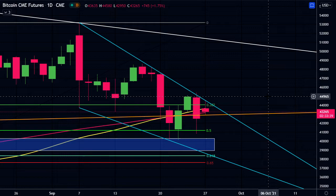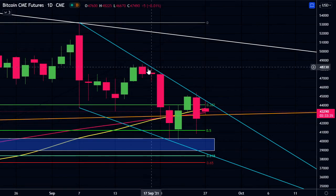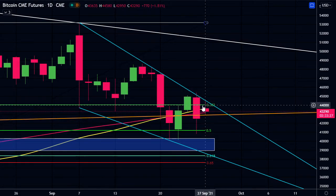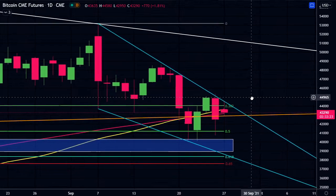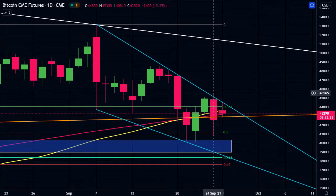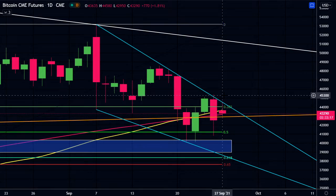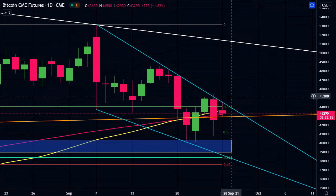look slightly different to the spot price chart. And we can see we did come up to test this trend line here. We did get a rejection, and currently we are still below this falling wedge trend line. And I did say if we can close above this trend line on a daily, it might be an early sign that we're going to break it also on the spot price.